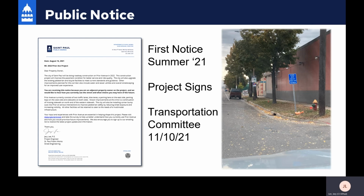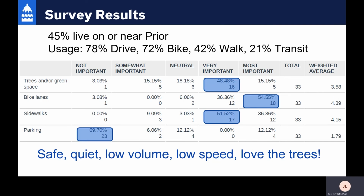And then another form of engagement that we performed was presenting the project to the Transportation Committee. That was on November 10th. That's a committee made up of representatives from all district councils in the city, where recommendations and inputs are made regarding transportation projects. From that meeting, we were recommended to proceed with our design. I'll cover the survey portion before I talk about the design of the project.